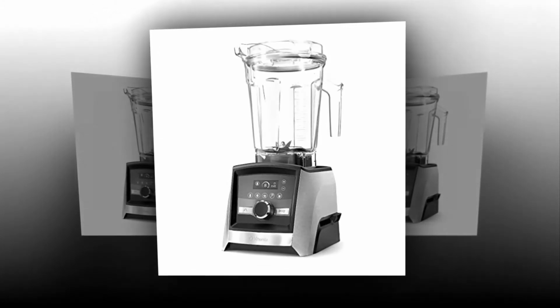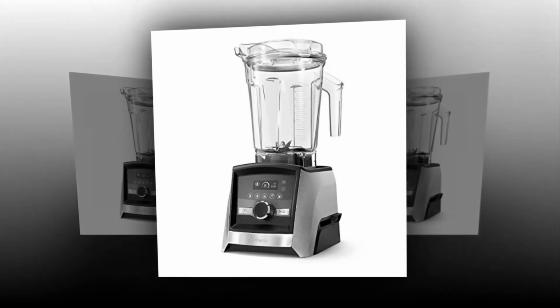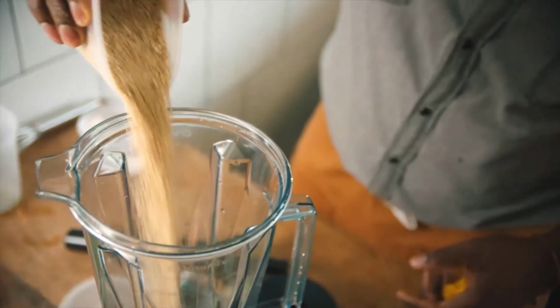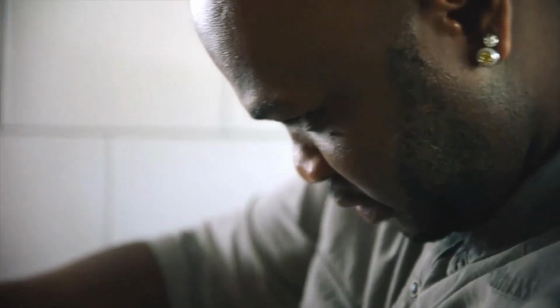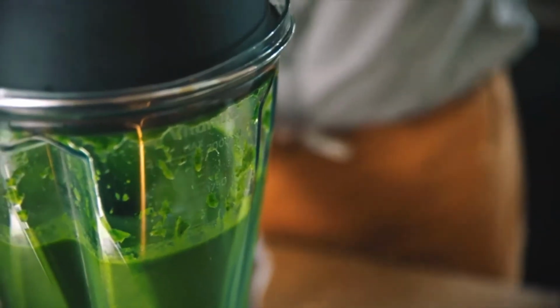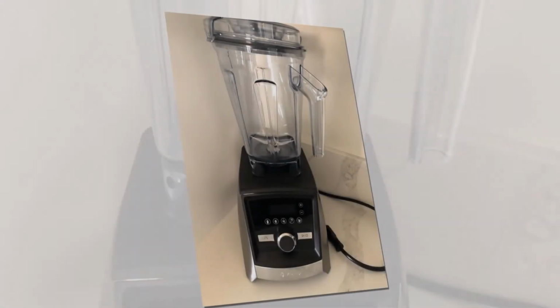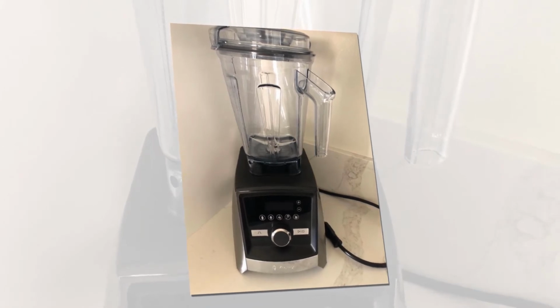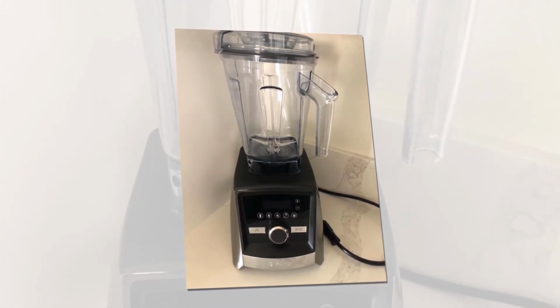A built-in timer will help you to avoid over or under processing your customized recipes. Set the timer according to the duration of your blend and it will turn off the machine automatically. This blender works with all self-detecting containers. Combine a variety of container sizes compatible with this blender and create a blender that will meet your requirements.